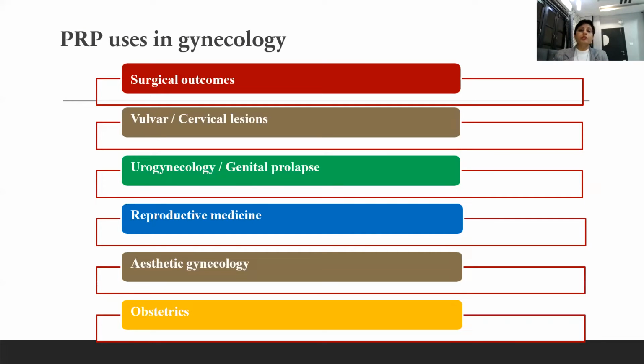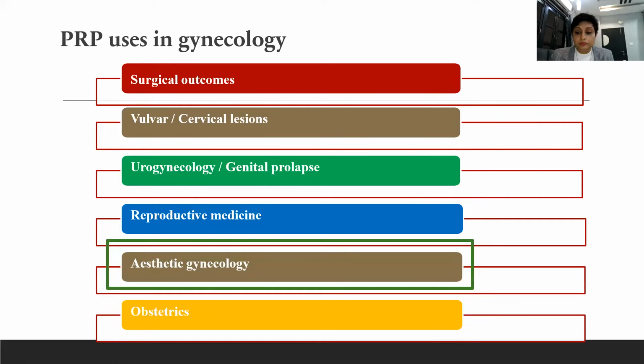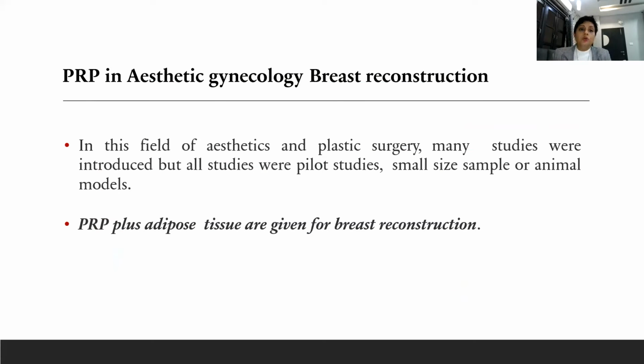So coming to the PRP uses in gynecology, as I have already told, it was in use in various other departments like orthopedics and dermatology. Now PRP is used in gynecology for vulvar and cervical lesions, in urogynecology and genital prolapse, in reproductive medicine, aesthetic gynecology, even in obstetrics, and to improve surgical outcomes. It has also been used in breast reconstruction by the plastic surgery people, and also in the field of aesthetics.